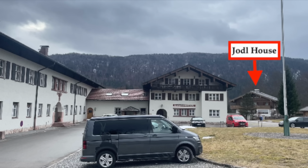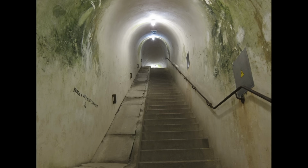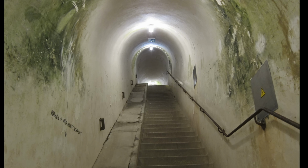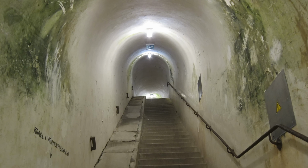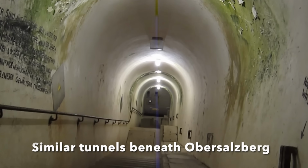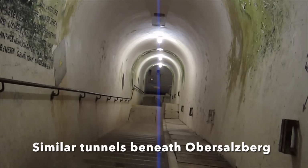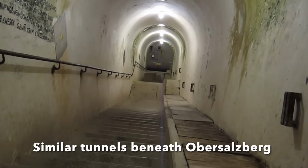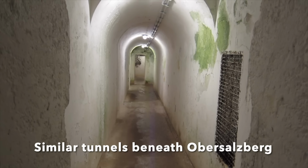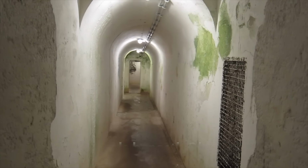As the war progressed, and as Germany became more and more vulnerable to Allied air attacks, it was necessary to protect the workers at this building, and along with all the other Nazi buildings around the Berchtesgaden area and the Obersalzberg, a large amount of tunnelling was constructed beneath it to create bunkers. Constructed between 1943 and 45 were 500 metres of underground passages and rooms, all intact today.